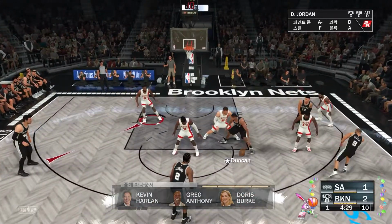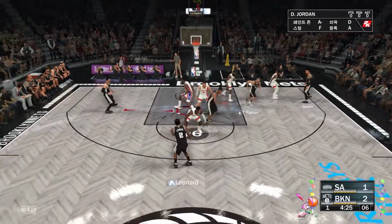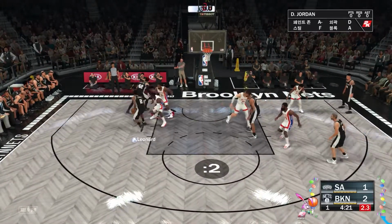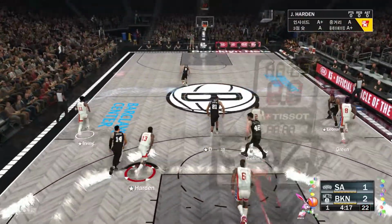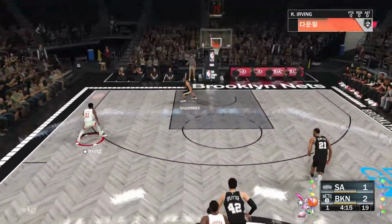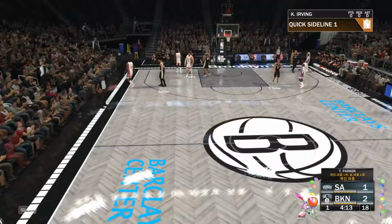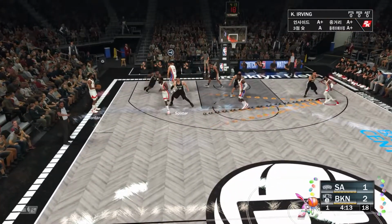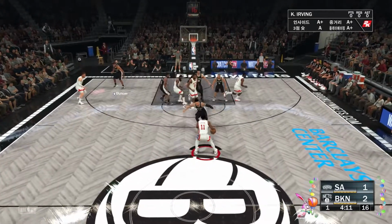Pass to Duncan. Parker with it. Guarded by Harden. 6 to shoot. Here's Leonard. Jordan with the rebound. Brooklyn with the ball. And so they foul intentionally. Yeah, not sure what that was about. I mean, talk about a brain cramp. And Brooklyn has possession.